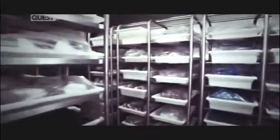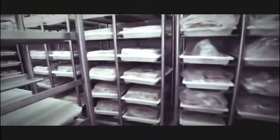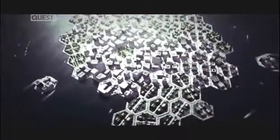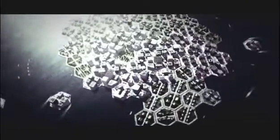A week-long voyage requires 770 tons of it, including 51,000 pounds of beef, 106,000 pounds of chicken, and 115,000 heads of lettuce. This land-to-ship supply chain is fine for short-duration journeys, but a floating city could conceivably need to be self-sufficient for much longer stretches of time.